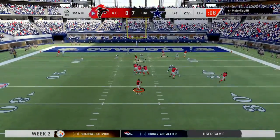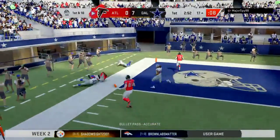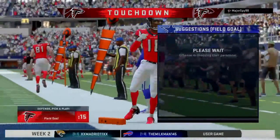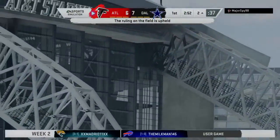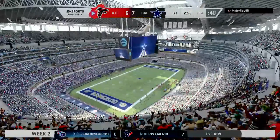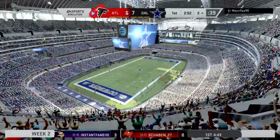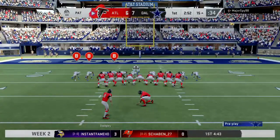From the red zone now, here's Ryan on first down. And he is into the end zone for a Falcon touchdown. Calvin Ridley, his second touchdown on the season, as his guys are on the board here in this first quarter. Good start to the season for him. He had the touchdown last week in the opener and a second one in week 2 now.